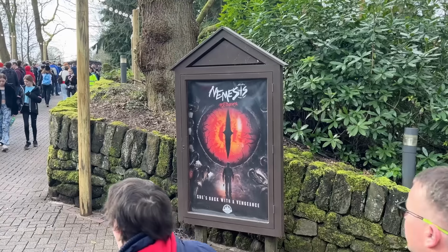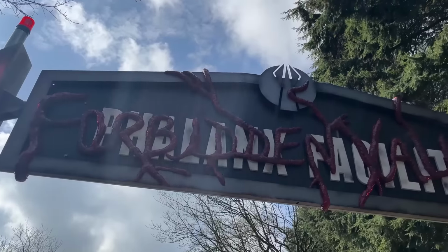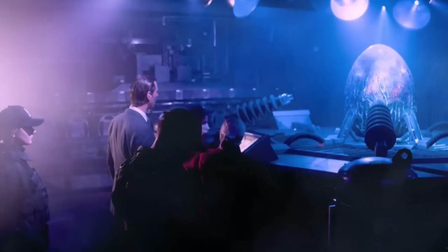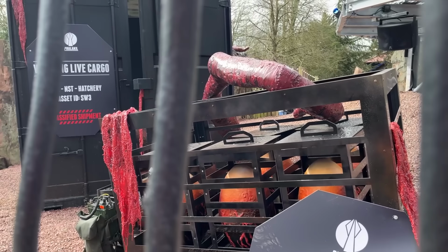Walking down, you then see what is new for 2024, and of course that is the upgraded Forbidden Valley. There are so many Easter eggs in here, it's unbelievable. Nemesis Subterra, of course, is an egg viewing museum, and those eggs you see a lot in the area, dotted around in random like cargo crates and stuff. So I guess that's a bit of a hidden feature, although it's right in front of your face.